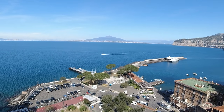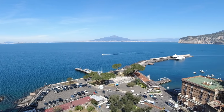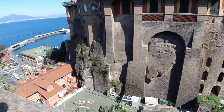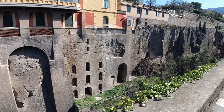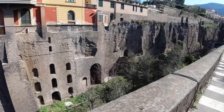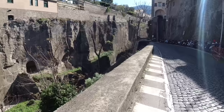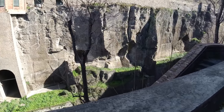Mount Vesuvius. What a sight. What a bay. And look at the construction embedded into the cliff here. Intense. This looks very, very old. Okay, we got some stairs right here. Save me a little time. Very old looking caves.